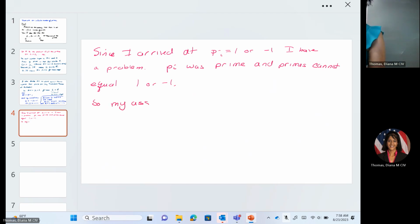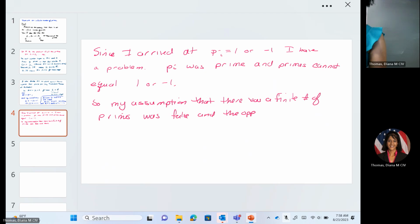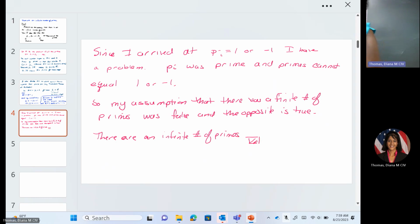So my assumption that there was a finite number of primes was false. And the opposite is true. This type of proof is called a proof by contradiction. It can only be used when you have two possibilities: there is or there isn't. So there is either an infinite number or there isn't. You assume the opposite because it's easier to work with. I have some algebra I can do, and then I come up with a grievous statement along the way, like the prime number has to be 1 or -1. That's the problem, like here.